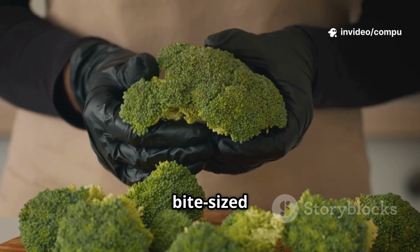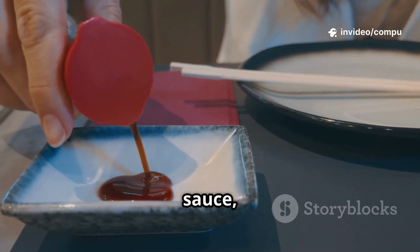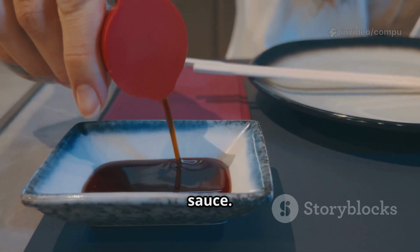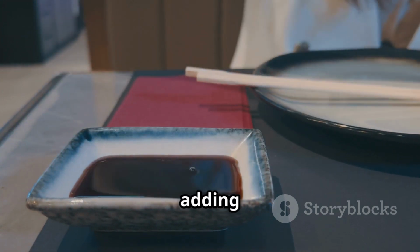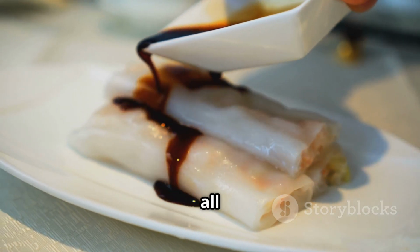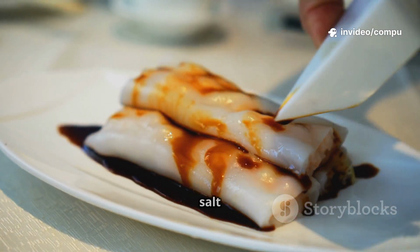Cut them into bite-sized pieces so they cook evenly and are easy to eat. For the sauce, you'll need 2 tablespoons of soy sauce. Soy sauce is the base of our savory sauce, adding that classic umami flavor we all love. Feel free to use low-sodium soy sauce if you're watching your salt intake.